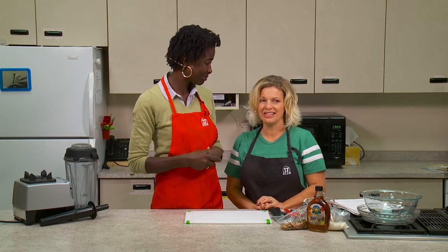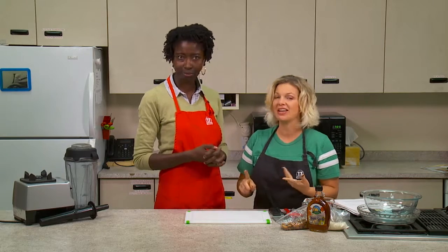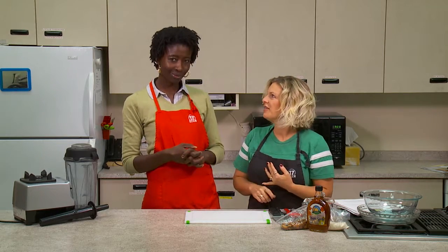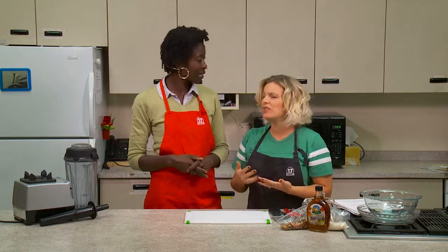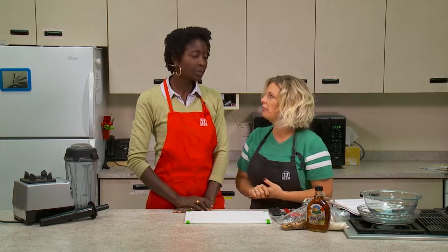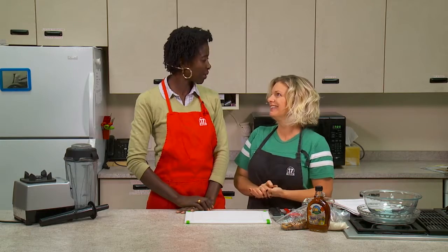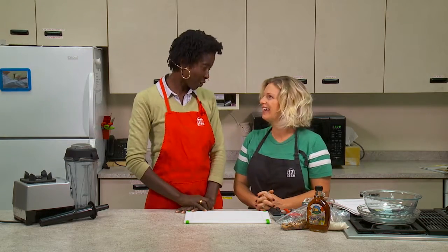So raw is uncooked or heated under 130 degrees so that it still has its vitamins, enzymes, phytonutrients, and minerals. This cheesecake does have a little bit of cooked in it because of the pumpkin. Raw pumpkin is really hard. I can't imagine what that's like raw. But hey, each to their own, right?